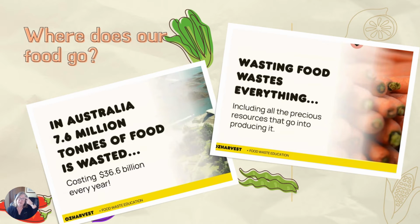In Australia alone, an astonishing 7.6 million tonnes of food is wasted every year, costing us a whopping $36.6 billion annually. It's essential to remember that when we talk about wasting food, we're not just talking about the final product that ends up in the bin. We also need to consider the precious resources that we're wasting, like water, energy, and labour that go into producing it. Each slice of bread, piece of fruit that's wasted represents a little piece of these resources that are lost.